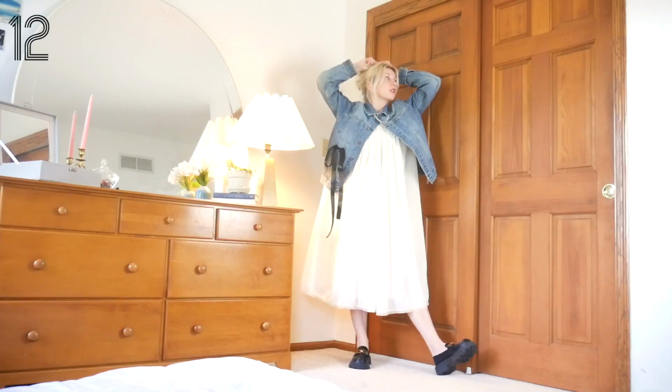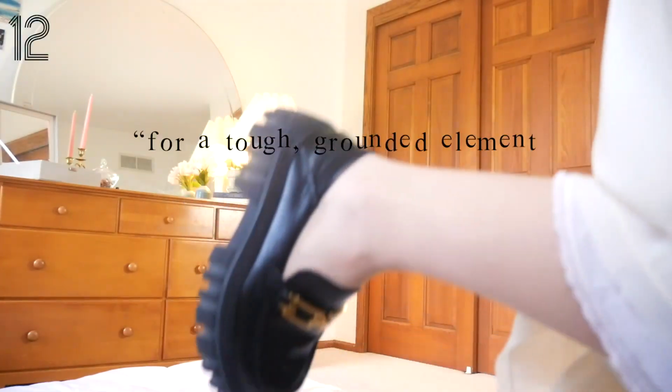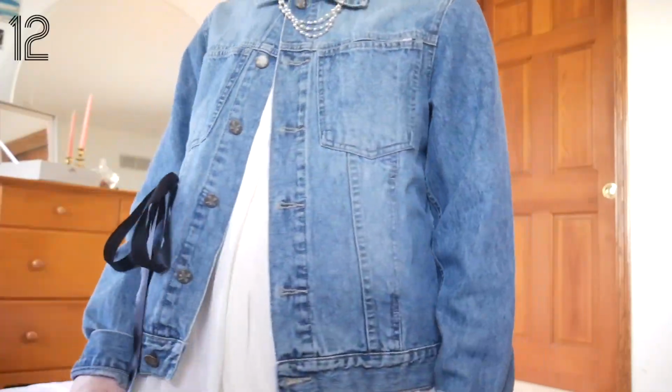Under the jacket, I did my vintage white nightgown to keep with that frilly feminine theme, and then, say it with me, for a tough, grounded element, I went with my chunky loafers, which also match the black ribbon.